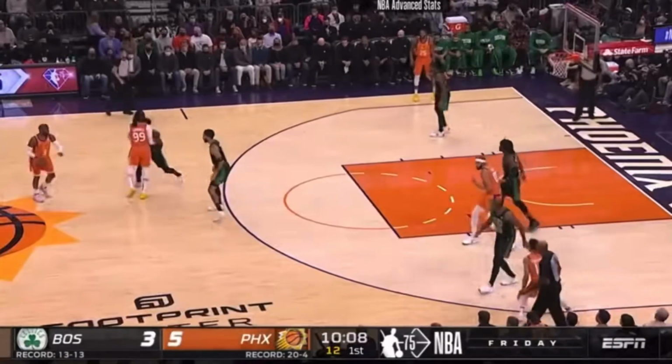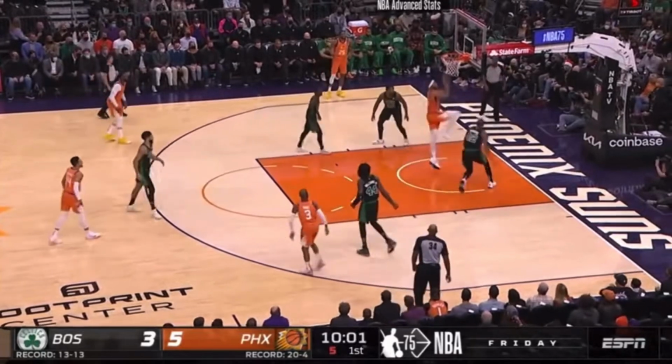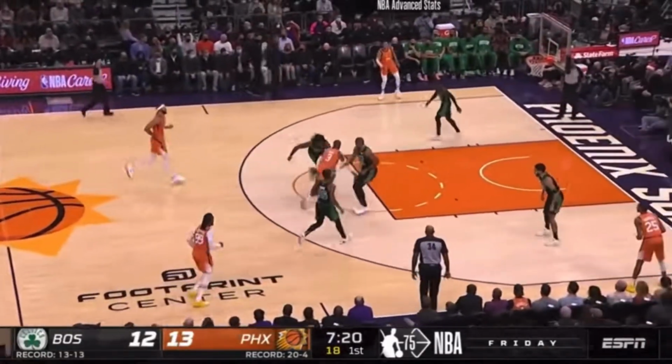I forgot to say this about DeAndre Ayton, but he's really good at protecting the rim as well. And so is JaVale McGee. He comes in, protects the rim. He's one of the best shot blockers in the NBA coming off the bench.